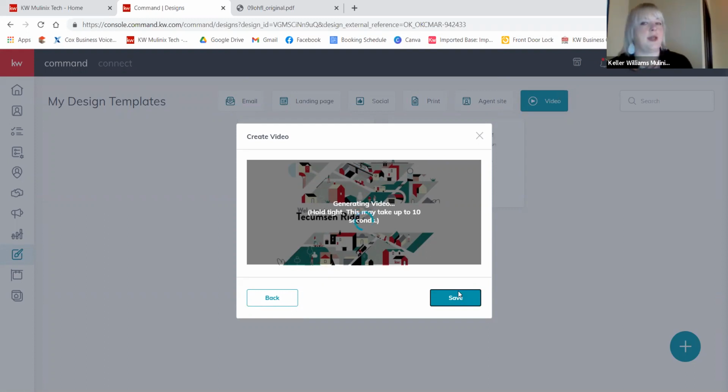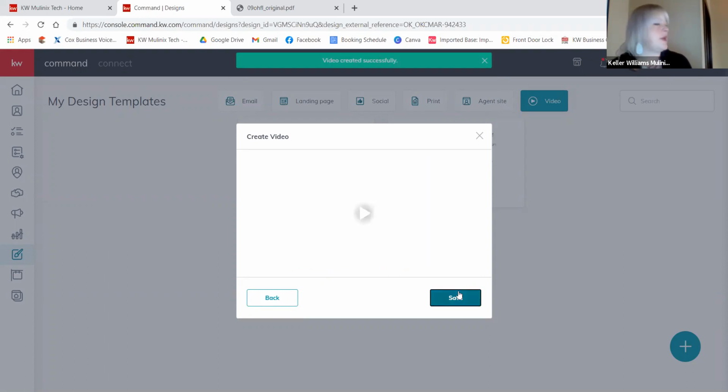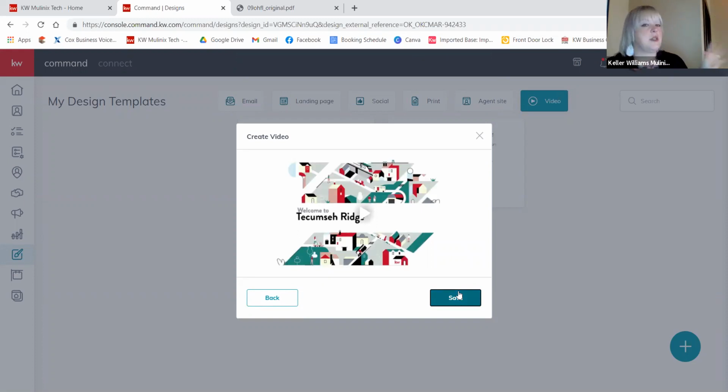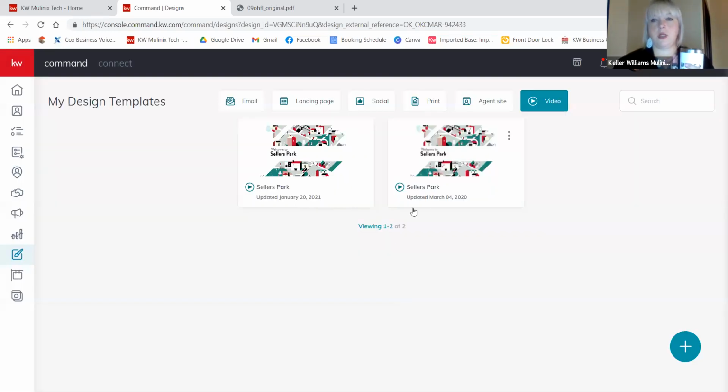So you could do something like that once a week for a neighborhood that you're farming. You could send it out in an email. There's lots of different ways that you could use something like that. On Facebook business pages, I think they still allow videos as your header. So you could, because that's so short, you could pop that in as your header on your Facebook business page as well. So we're gonna close out of that.